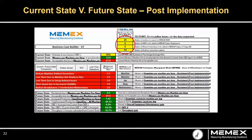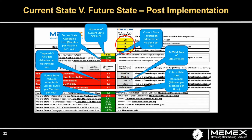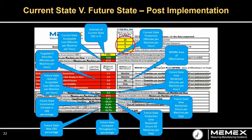Say it's 20 machines, 10 of them require hardware. There's a lot of detailed data here. I'll go through it relatively quickly, but just to explain, there's much information that you can work through here. And what we're seeing here is a 55% OEE of a factory moving to 64.2% OEE, which translates to a 16.7% throughput gain. So this is significant in terms of just a few minutes of savings. 5.5 minutes per hour per machine of savings generates a 16.7% throughput gain.